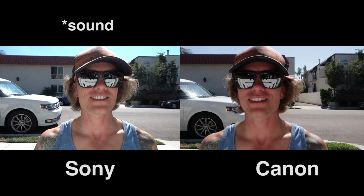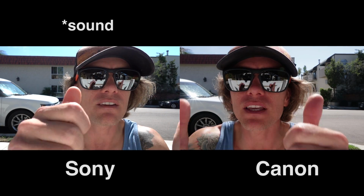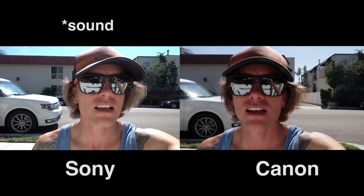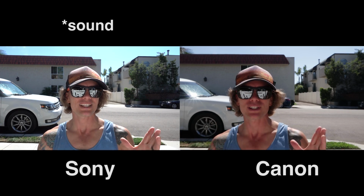Hear that? This is a good comparison to see which one locks on me first without me fiddling with any buttons. I haven't pushed anything right now. Now I'll go ahead and touch my face on the Canon and that should lock me in focus, and the Sony should just do it completely automatically.